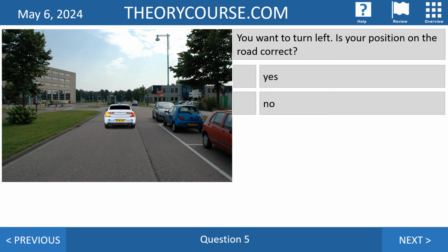Question number 5. You want to turn left. Is your position on the road correct? Yes or no? Well, if you come from the opposite direction and you want to drive straight, can you continue your journey? No. If you're coming from the left from this car and you want to turn to the right, can you continue your journey? No. So, his position on the road is very bad.